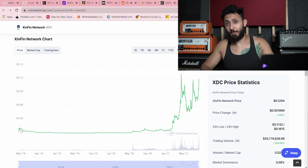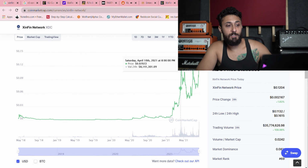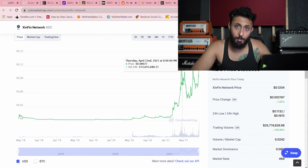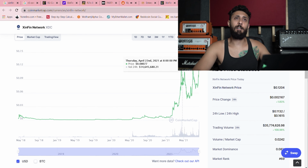What are we going to be talking about today? I'm going to tell you right now. Today we are talking about something called Xinfin. And what is Xinfin? Xinfin is basically a distributed ledger technology similar to Ripple with smart contract interoperability that is basically giving Ripple and a few of the other guys a run for their money.